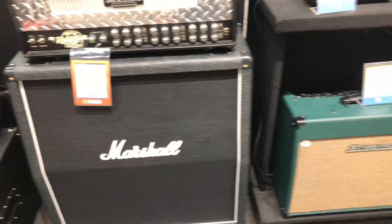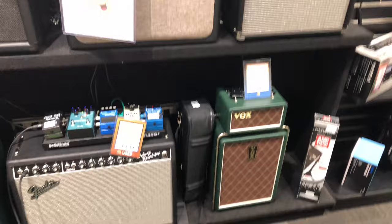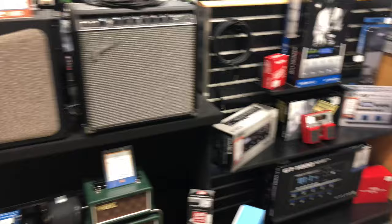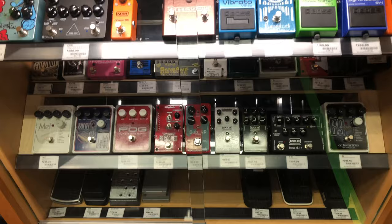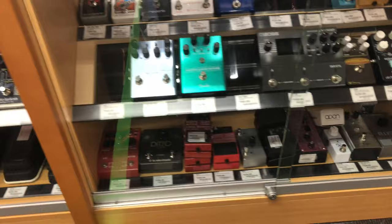Super Beetle! Over here we have some pedals. Most of them in as I can, you know. A lot of used pedals in here. A lot of used gear in general in this location, I will say.